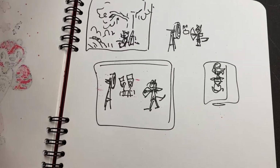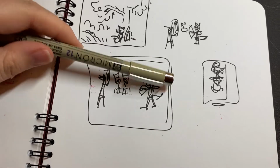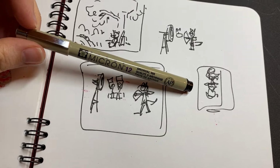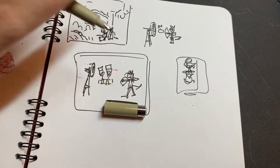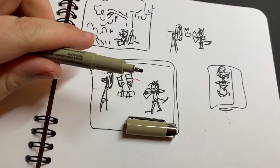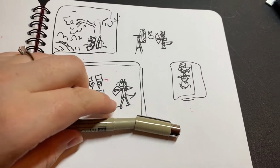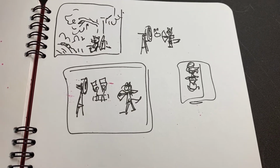All right, look at these. They're beautiful, sort of. I got this really chunky Micron pen. It's a 12, and I'd never seen a 12 before, so I bought it. And it's like the chunkiest. Like, look at that. So I've been trying to use it because I think it's fun, but it helps me not do details in my thumbnails, I guess, so that's cool.